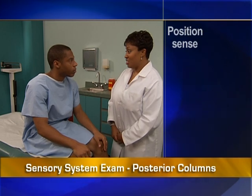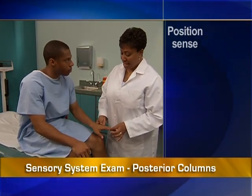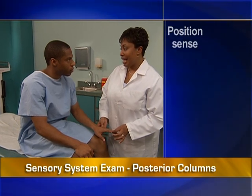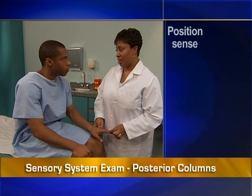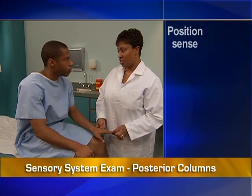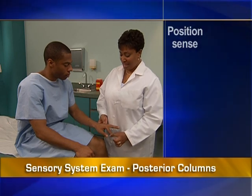Also I'm going to check position sense. I'm going to take your finger and move it up and down. I need you to close your eyes and then tell me which way I moved the digit. Okay. This is up, and this is down.